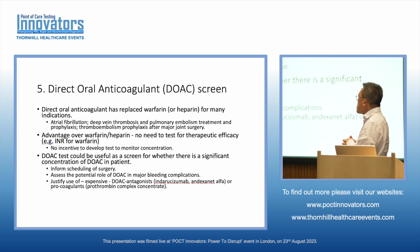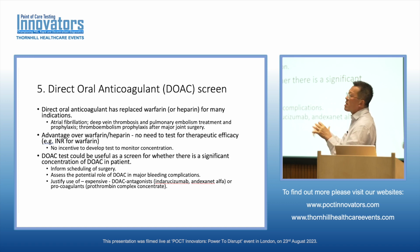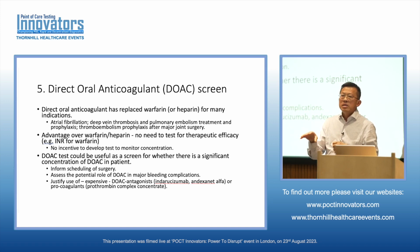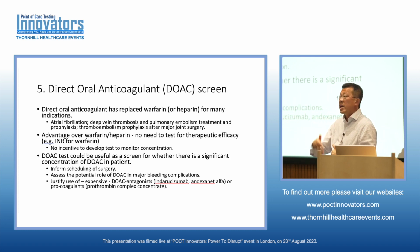So it's become very, very complicated now about, well, is there any point of testing? Should you just treat them with something, just assuming that they're taking it? And so a lot of clinicians, particularly ED clinicians, were very keen that somebody develops a point of care device that would test the level of DOAC to see whether it was high enough to be contributing to excessive bleeding or a patient not clotting, for example.